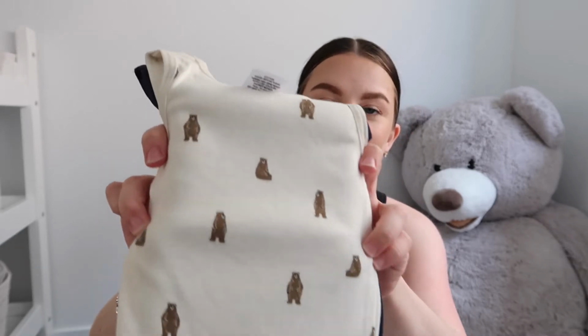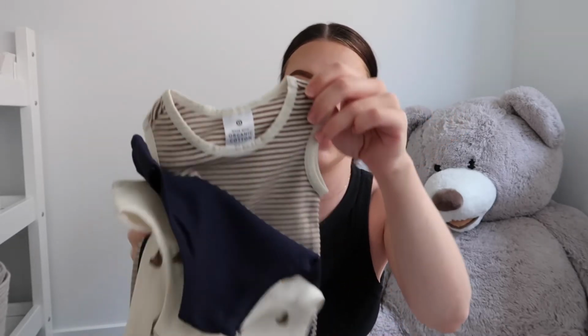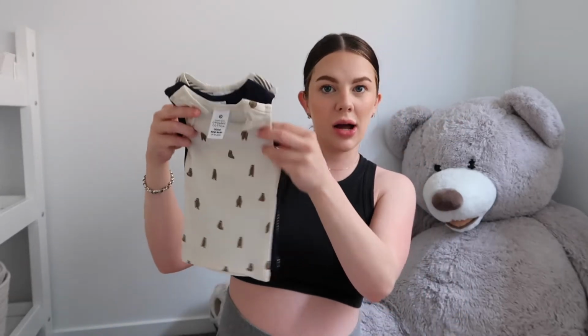They're these little singlets and they've got bears on them. And then just a navy and a stripy one, which I think is really cute, especially for the beige moms. And they're really soft, and I don't even remember how much they were. I think it was, again, like $12 for a pack of 3 for memory.